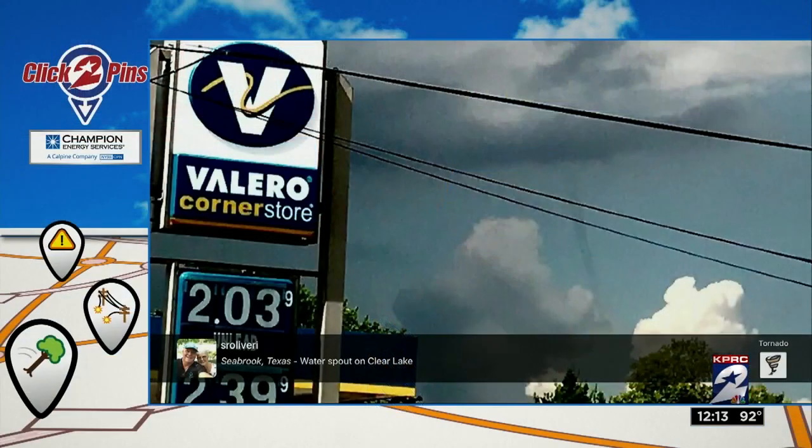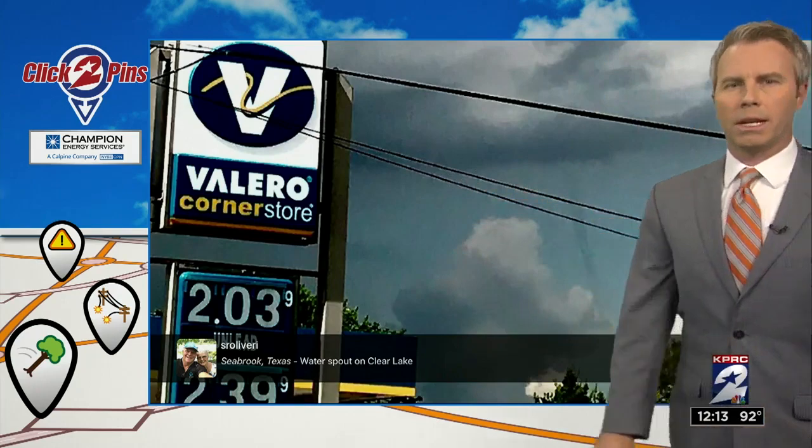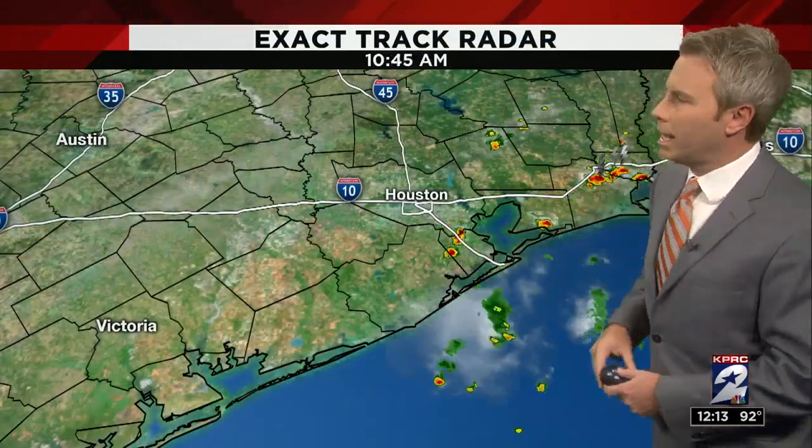In addition, we've got a cold front on the way for this afternoon, so we will be dodging a few afternoon showers and thunderstorms, and we've already seen a few water spouts just off of the bay. This was sent in to us from a gentleman who said this was near Seabrook, a water spout on Clear Lake. You can see it behind. I'll point it out here in just a second. As we get a little bit of activity this afternoon, we'll have to watch for that as well. You can see the bottom of the cloud there, and there it is as it works its way down. So water spouts are not out of the question today either.